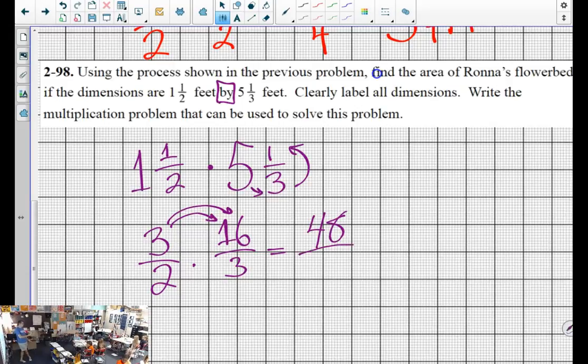We good? Okay, and then 2 times 3? 6. So 48 over 6, which is 8. Feet squared. Check your label. Make sure it's squared. Check your label.